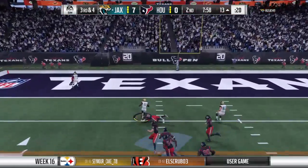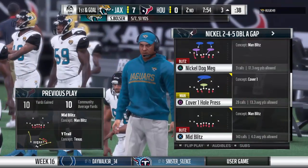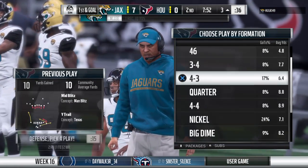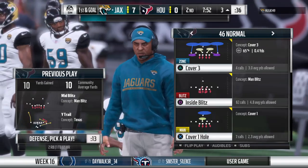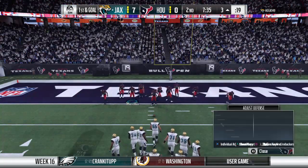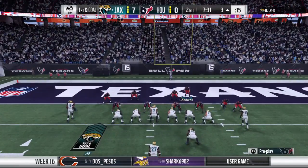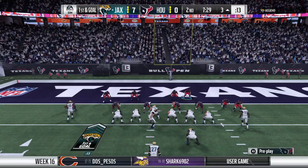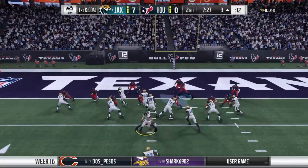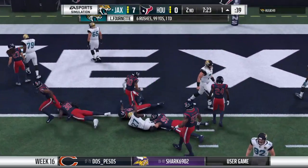Back to throw here. He's got the hook up to Lee. And he will have the first down before he's brought down at the 3. They're able to convert on 3rd down, and that sets up a 1st and goal. Now a handoff here to his running back. Give him 2 yards on that one.